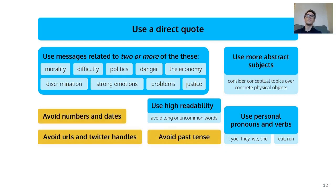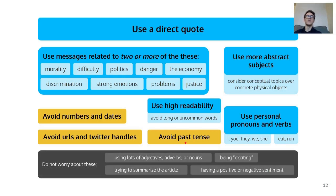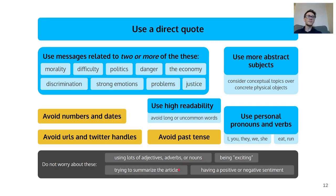Pull quotes also tend to avoid numbers and dates, URLs and Twitter handles, and tend to avoid past tense. And some of the aspects you don't need to worry about, which one might think makes for a good pull quote, are using lots of adjectives, adverbs, or nouns, trying to be exciting, trying to summarize the article, and having a positive or negative sentiment.